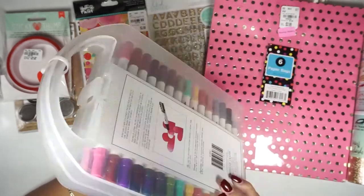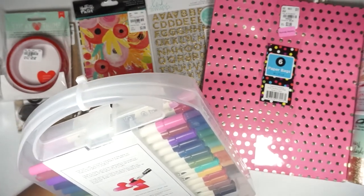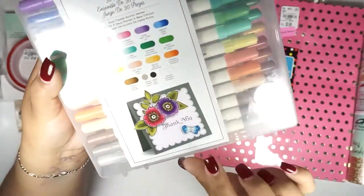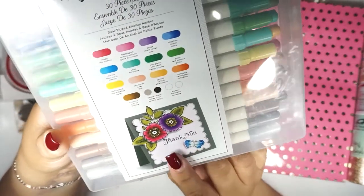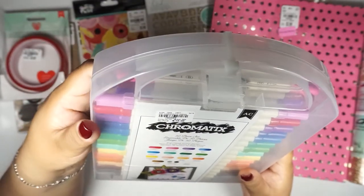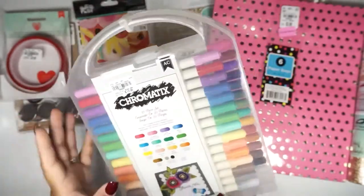And I don't know how these work. I'm assuming that you color it in and then you blend it out with the blending colors, the markers, I don't know. But this is the picture that it shows you of what your pictures could look like. I'm gonna have to try these out. Probably I'll do a video showing you guys how I do that.